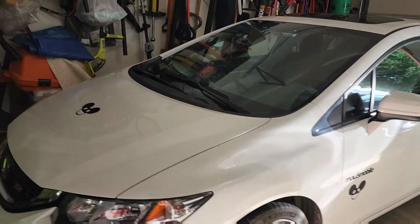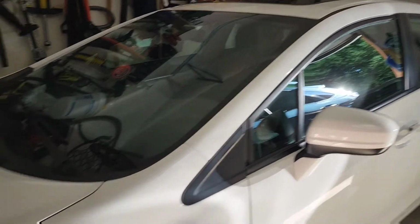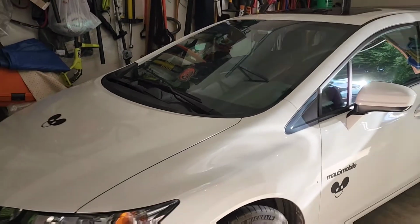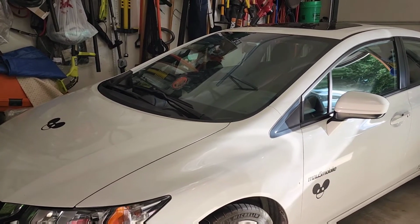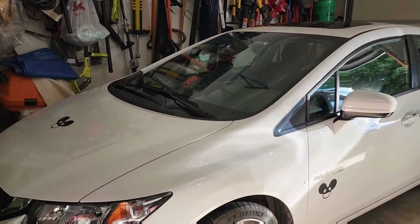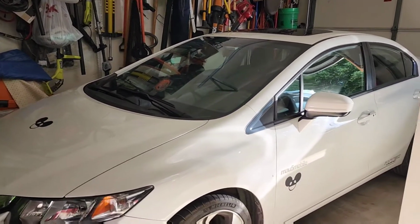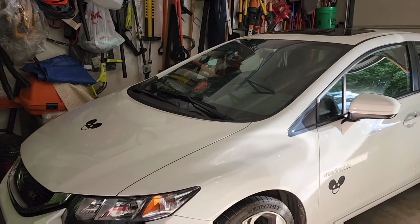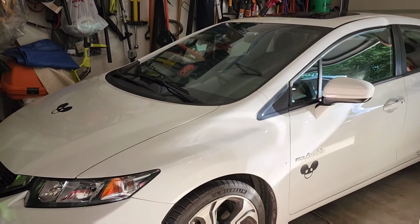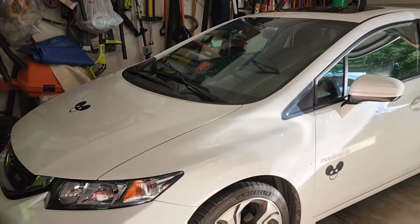So we're going to start with the Mousemobile. It's got over 88,000 miles. Everything is in decent condition. I recently had a clutch slave cylinder replaced at the shop because it was leaking. When I first took it to the shop, that's when I discovered it on the invoice, because it mentioned another item was an oil leak, which I was not aware of, but it turned out to be a hydraulic fluid leak, and that was from the clutch slave cylinder.